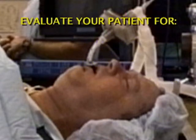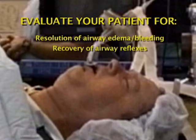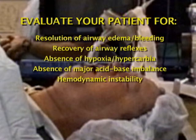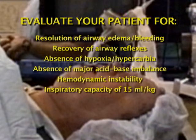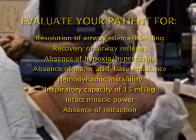Evaluate your patient prior to extubation for resolution of any significant airway edema or bleeding, recovery of airway reflexes in response to command, absence of significant hypoxia, hypercarbia, or major acid-base imbalance, hemodynamic instability, estimated inspiratory capacity of at least 15 milliliters per kilogram, signs of intact muscle power, and absence of retraction during spontaneous respiration.